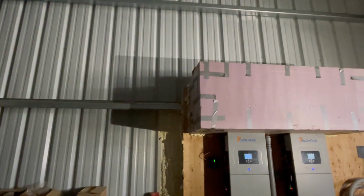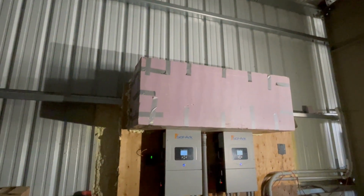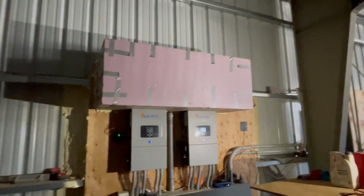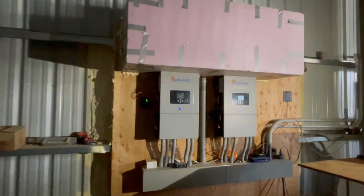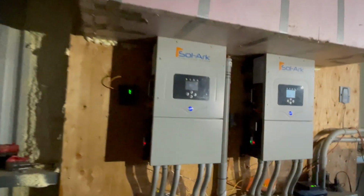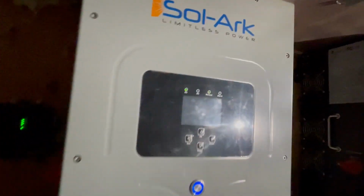The batteries are up high. They're about 190 pounds a piece, but they're up high because if I'm moving stuff around in here, I don't want to risk hitting them and causing any damage. Same thing with the Sol-Arks. I'm 6 foot tall, so I wanted them up where I can see them.